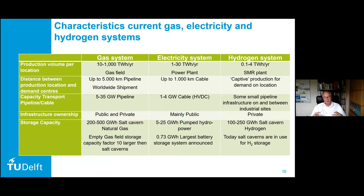Now, let me go back to what we have said. This is about the production, but now we have to transport and store it to bring it to the right place and right time to the demand. And there you have to see that the characteristics of our gas and electricity system today are incredibly different. When you look to a gas system, a gas field has a production capacity of, say, about 500 terawatt hours a year. And a large gas field like in Algeria produces 1,000 terawatt hours a year. But when you look to a power plant, the biggest power plant in Europe is a coal-fired power plant in Poland, producing 30 terawatt hours a year. A scale factor of 30 less than a gas field.